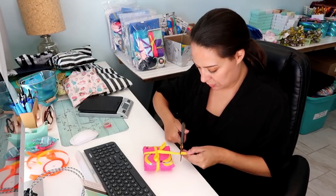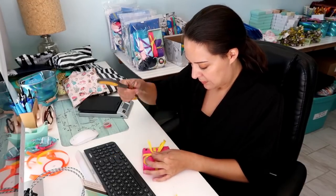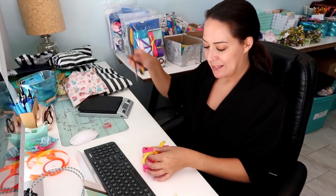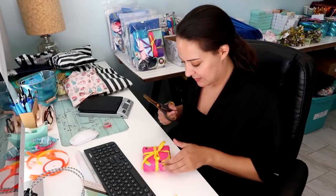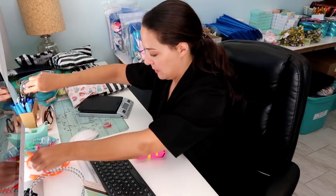Somebody said I should curl the ends, but this isn't really curling ribbon. This is ribbon that's gonna unravel and make quite the mess. But no, I tried.